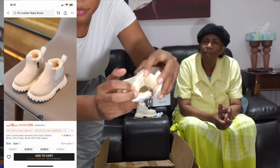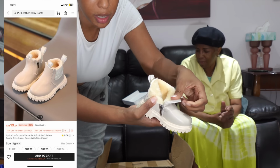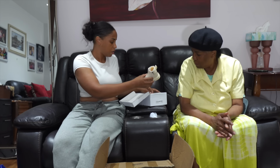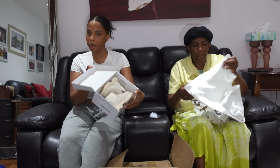They have this stuffing, the fabric lining, which is good because winter is upon us. I think these were a size 7 or a 6. So that's that right here.